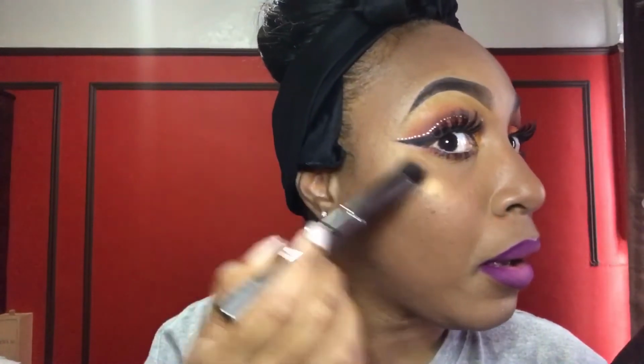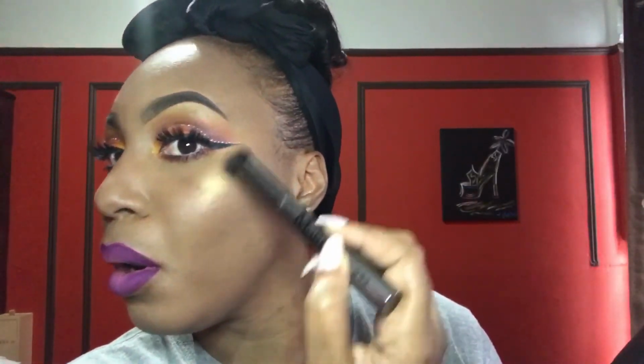Next, I'm going to take Synthetica from NYX. I am in love with this highlighter. Put it on the highest points of my brows. Now I'm spraying my face with the MAC Charge Water. And there you have it. Let's get into these fancy slow-mos.